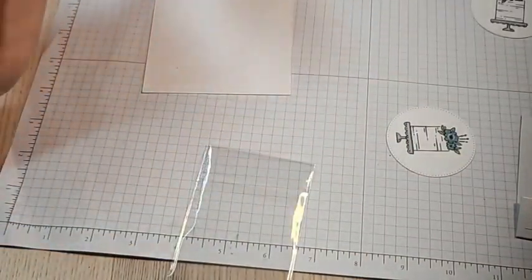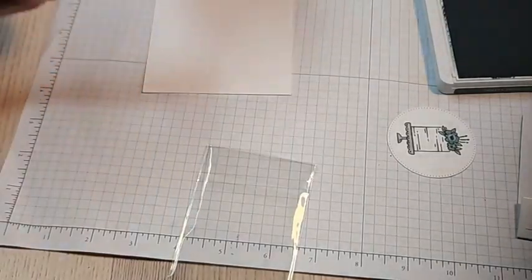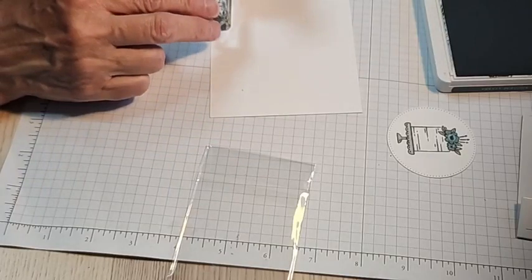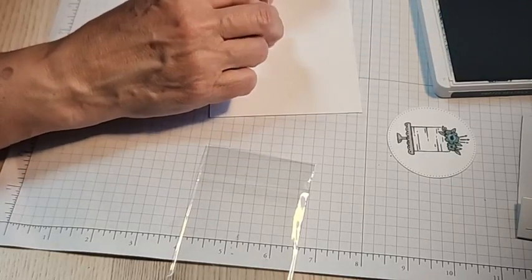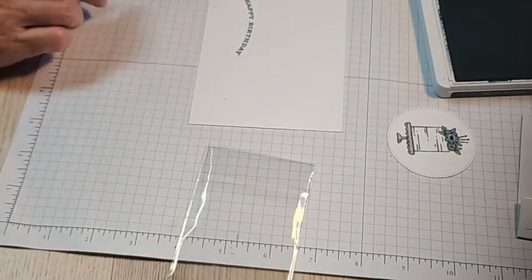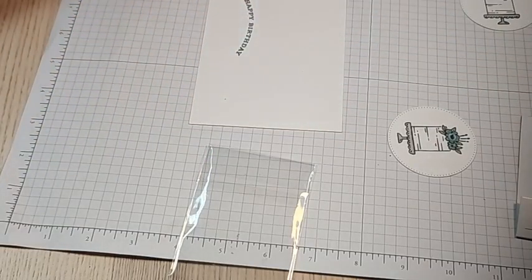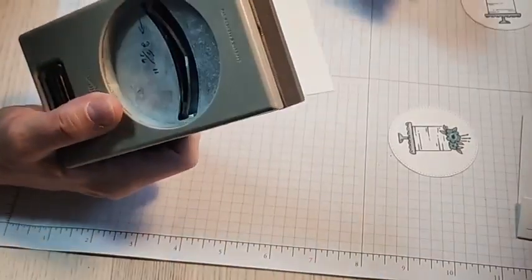So while those dry, it's an alcohol-based marker, so it won't take long to dry at all. I'm sticking with my colors from my pattern paper. That is Pretty Peacock. This is where I said if I stamp too low, I'm not going to get the bottom edge of that curve. So I'm going to go up further than I think I need to. There we go. Get this out of the way. I think we're good.